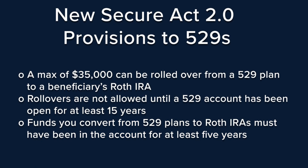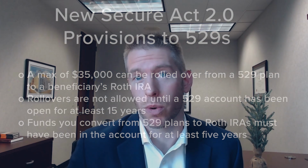The good news here, though, is that just recently the government passed the Secure Act 2.0, so you can actually move a portion of the 529 monies that aren't used into a Roth IRA. There's a limit to how much you can do, but it's pretty neat that they're allowing you to do that because they're recognizing the issue here. And that leads us to the next question, though.